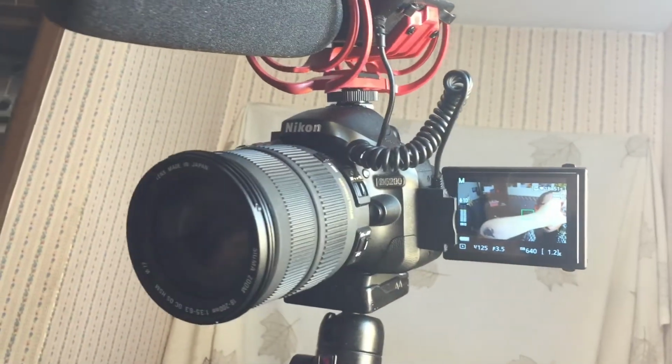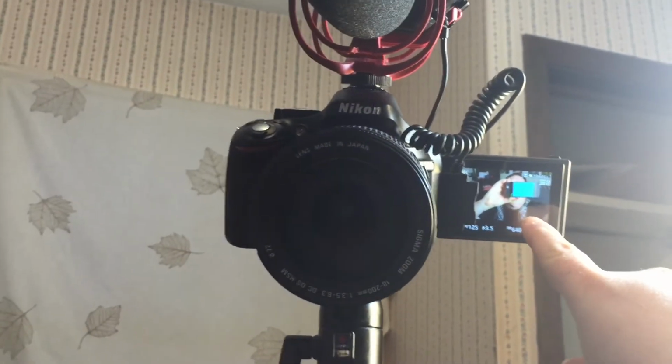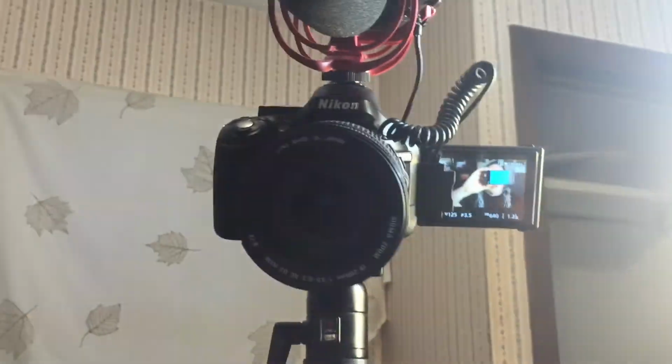And there's my setup. As you can see, it comes in handy to have this LCD screen that can come out and face you. But you're definitely going to want to get yourself a DSLR.